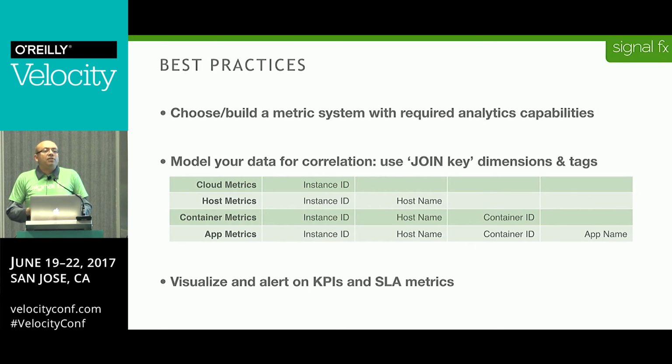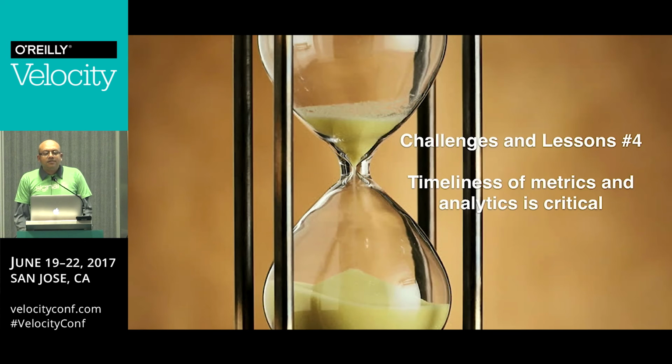So instead of looking at lots of things in a piecemeal and micro fashion, look at what's important. What are your key performance indicators? What are the SLA related stuff that are important to you? Focus on those, build those using your analytics, and alert and visualize those first, because that's what is most important to your organization. And then when you see a problem, obviously you can drill down, right? So that would be about getting holistic views.